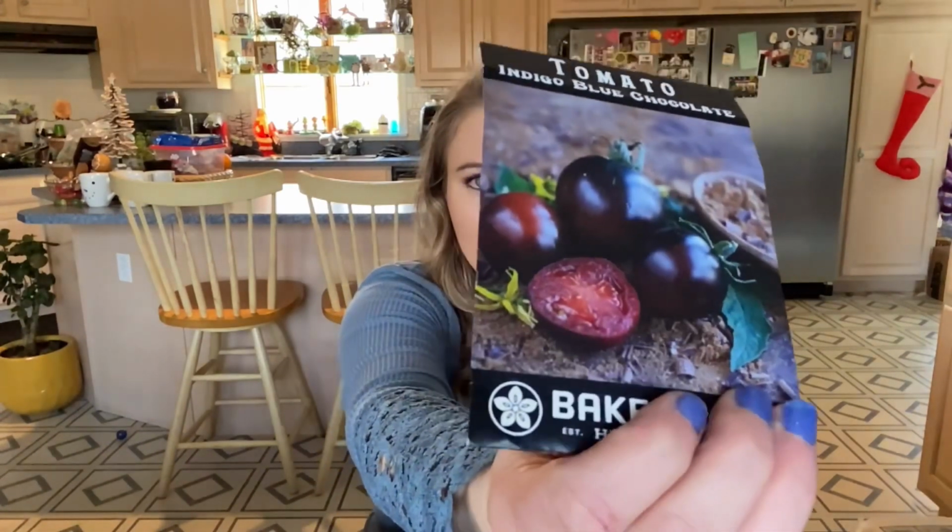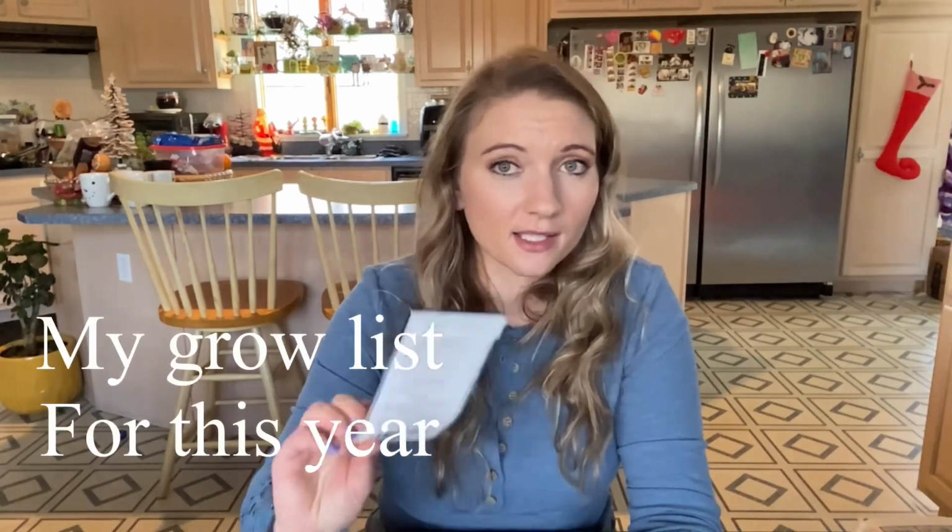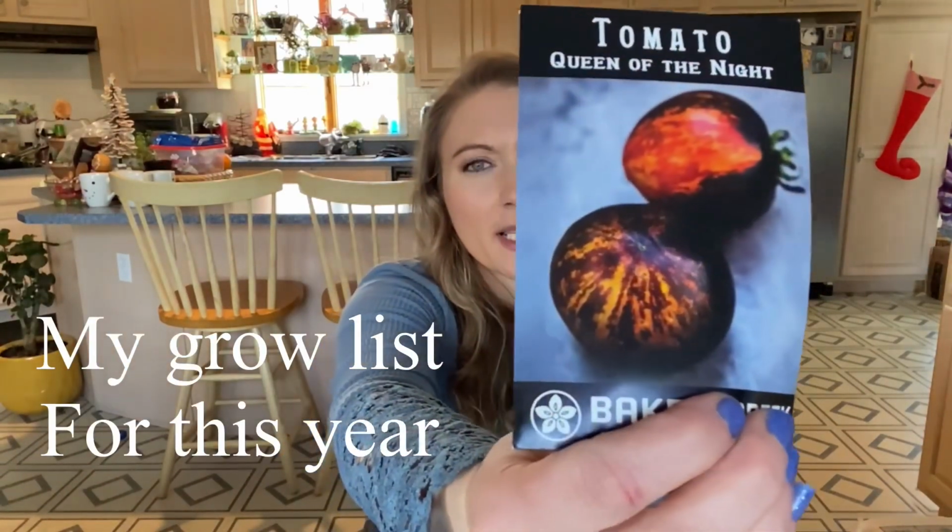And last but not least, of course, I can't place an order anywhere without getting some tomatoes. So again, I have most of the varieties of tomato seeds that Baker Creek has to offer, but these are the ones that when I looked, I was like, oh, I don't have those, so I must get them. This one is Indigo Blue Chocolate. Queen of the Night.